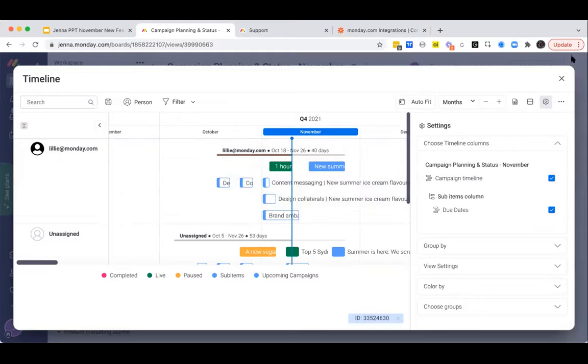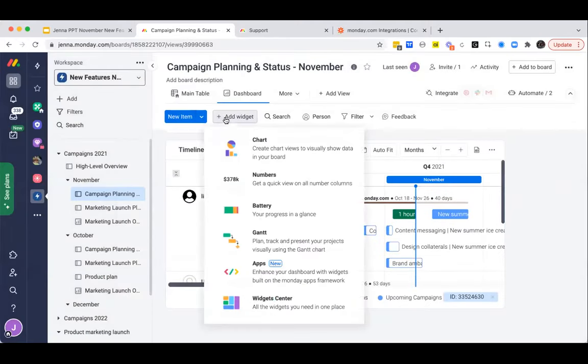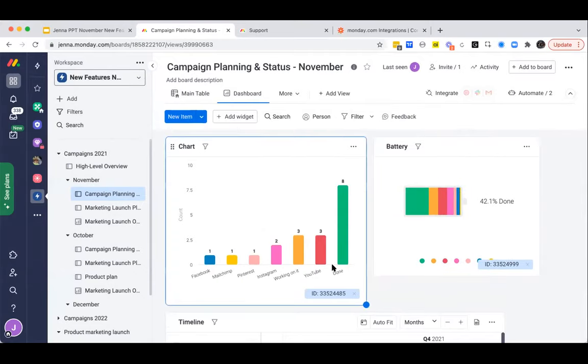I'm also going to go ahead and add a battery widget just to give us an actual shareable view to our external shareholders of the progress being made so far in our dashboard and the progress of their projects. There we go.